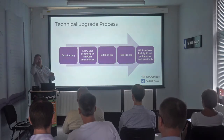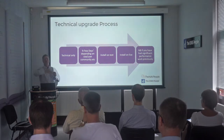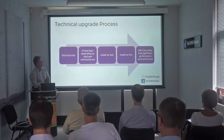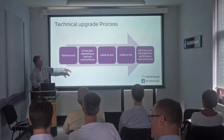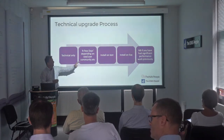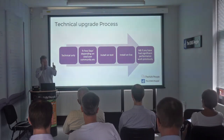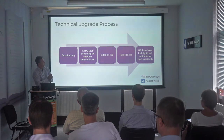Obviously, if you say I want mobile NAV and I want to add workflows and so on, that increases the number of days. But the actual technical upgrade is a very small piece of work. You do it on the test system, you make sure everything's okay, you install it on the live system, you go live. It has very little effect. There's nothing that's different from an end user perspective.